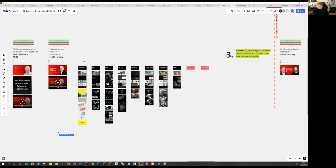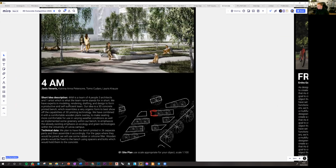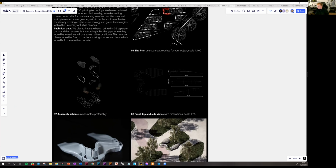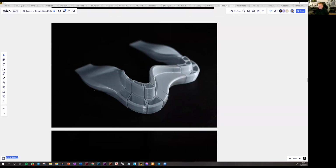And there we have a question. We can probably go quickly over the posters, but mostly we will be focusing on those teams where we have pictures from the 3D prints. I suppose I should share my screen this time. But if anyone wants to add something, you can.